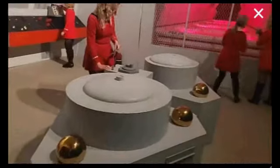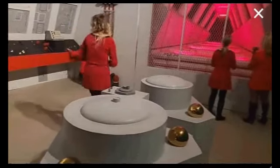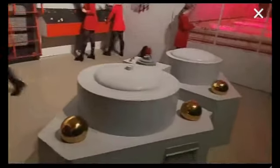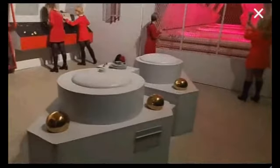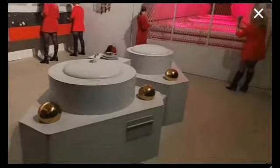So in the center, this island was an afterthought in the original series. Essentially, if you look at the first season, first few episodes, the island didn't exist. So they put this in to make it look like it somehow affected the warp core. The dilithium crystal chamber is here.